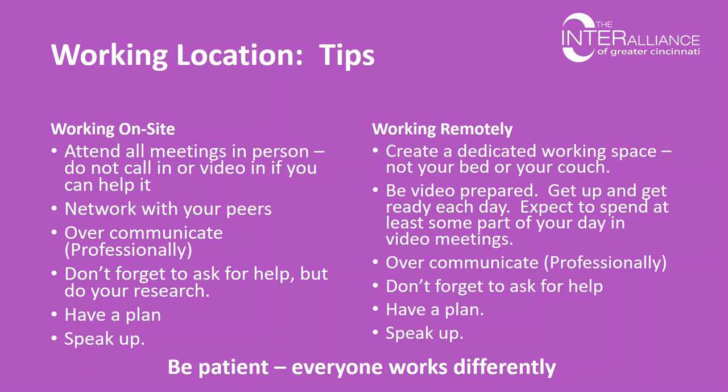If you're sitting on your couch, it motivates you to watch TV or read. If you're in your bed, it motivates you to go to sleep. At least it does for me. So find that dedicated workspace. I talked about this already. Be video prepared. Expect that somebody during the day is going to want to see your face. So dress appropriately, brush your teeth, those types of things. And then everything else is the same. Over communicate, ask for help, have a plan, and speak up.